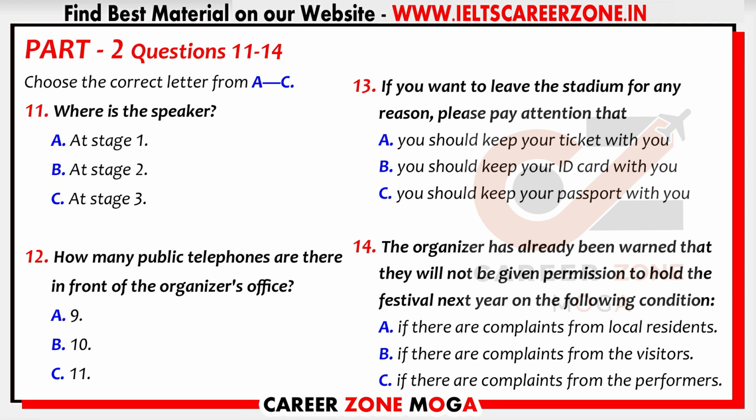The organiser's office is next to the rear entrance, and this is where lost children can be reunited with their parents. In front of this office, you will find 10 public telephones. These telephones can only be used to telephone out. They will not receive incoming calls. Toilets are to be found in all four corners of the stadium site. If you lose anything, you should make a report at the security post next to stage 2. Remember to visit the souvenir stall in the car park in front of the main entrance to the stadium.